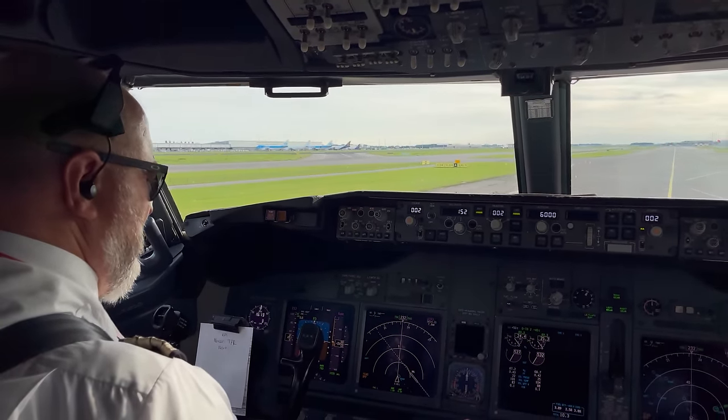Landing checks to flaps. Can we call? Given. Engine start switches, continuous. Speed brakes, armed. Landing gear, down. Flaps 15, checked. 160 bug. Yep.